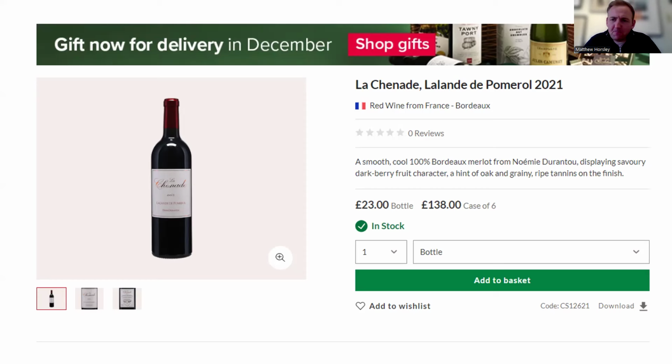Lovely oaking as well. The oak again is maybe a little bit apparent, but this is a young wine. I tried this wine from La Chenade that's 10, 15 years old, and it's really just hitting its stride there. I really think this probably does need at least another 5 years to really come into its own. But again, that right bank suppleness is really there to see, and that lovely red fruit profile and perfume. So yeah, there we go.